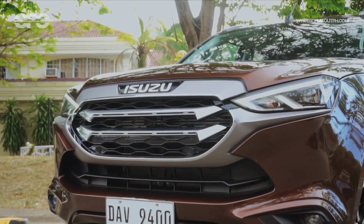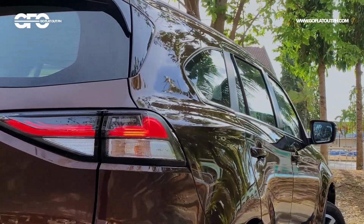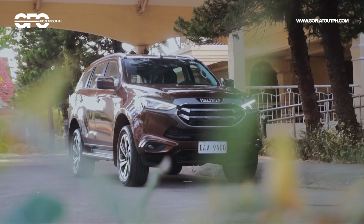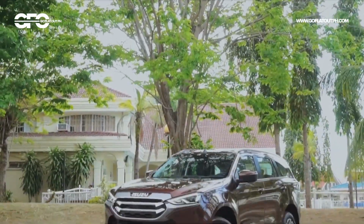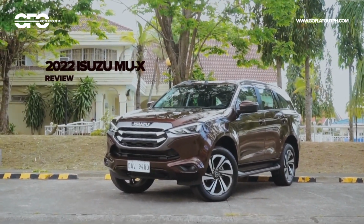This is the all-new Isuzu Mu-X, and it's now on its second generation. The Isuzu Mu-X has always been a favorite among Filipino buyers, but over the years, it started losing its popularity amid stiffer, much newer competition. Pero at this point, we finally have an all-new model. And so, how does it fare against the competition?